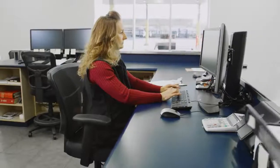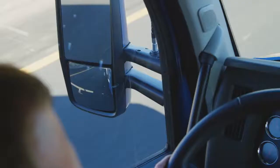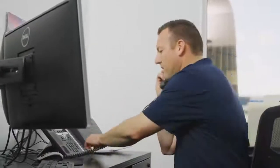In turn, the designated Kenworth dealer receives truck operating metrics to diagnose, create a service quote, and to help expedite service. Immediate and clear recommended actions are also sent to the operator through the Driver Performance Center in their Kenworth.